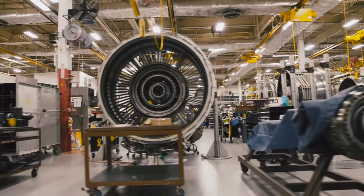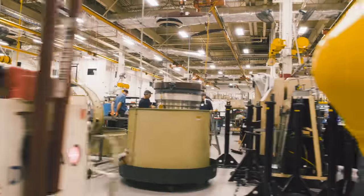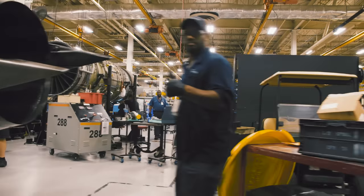Each engine is in here for 50 to 80 days before being tested, bolted back onto the plane, and sent off for flight. It's a big operation with a simple goal of keeping everyone up in the air.